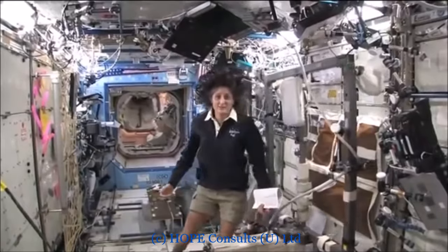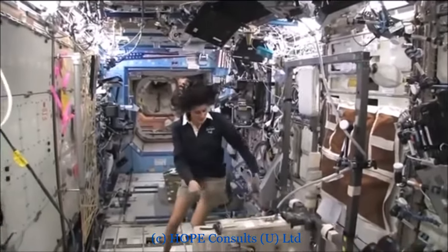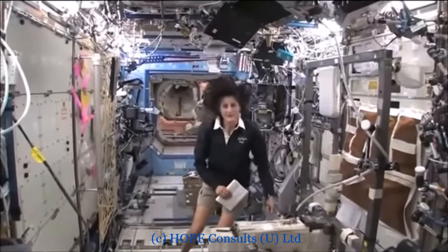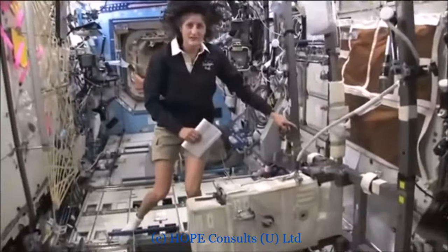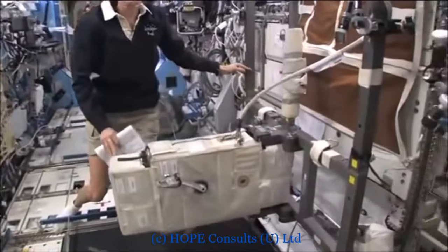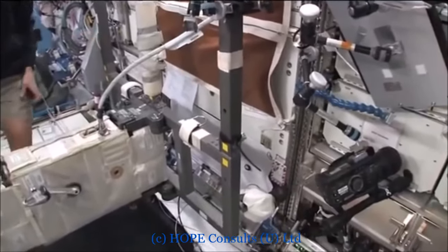Actually, I haven't sat down for 6 months now, so you don't need any type of seat. Just make sure you're held in with your pedals. You probably see that the bike bounces around a little bit as I move it, it's not steady and held to the wall firmly. And the reason for that is the space station is pretty big.